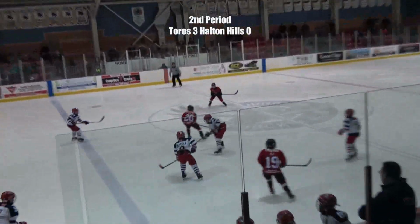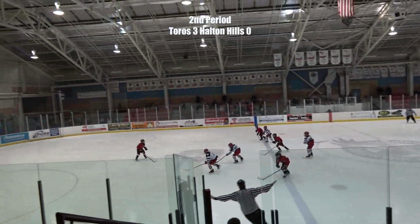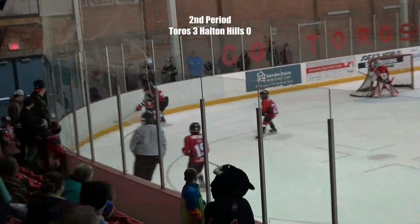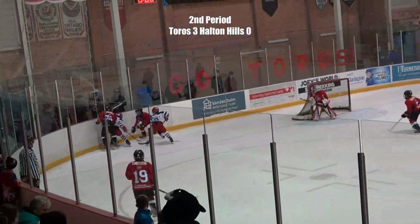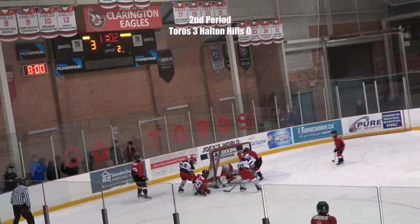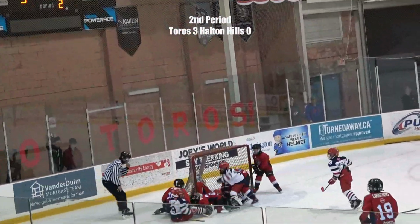Getting one there by Halton Hills as they move it up through center ice. Knocked down by Shaw at center as he tries to put it back in there for Tesla. Stays outside. Tesla shot. Blocker stop there from Hamilton. Back in behind the net goes Tesla again, trying to dig it free in behind the net. Comes free for Evan Hay, bouncing away at the loose puck, trying to bounce it in.